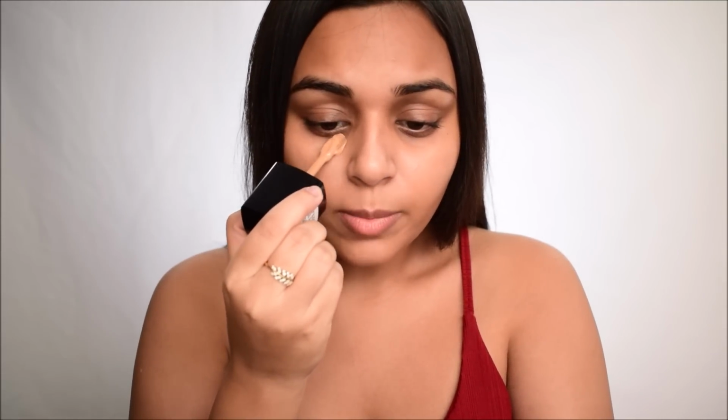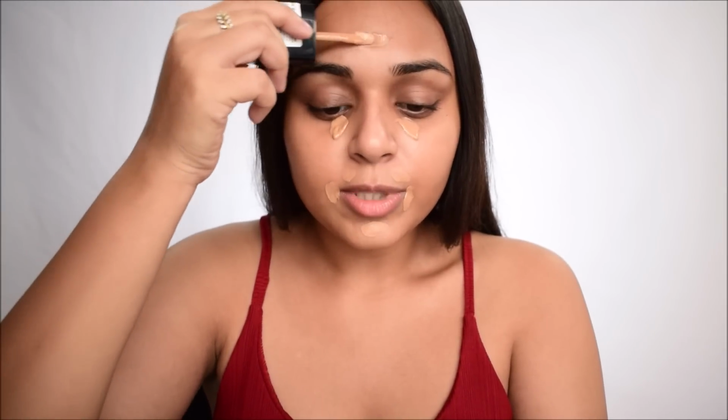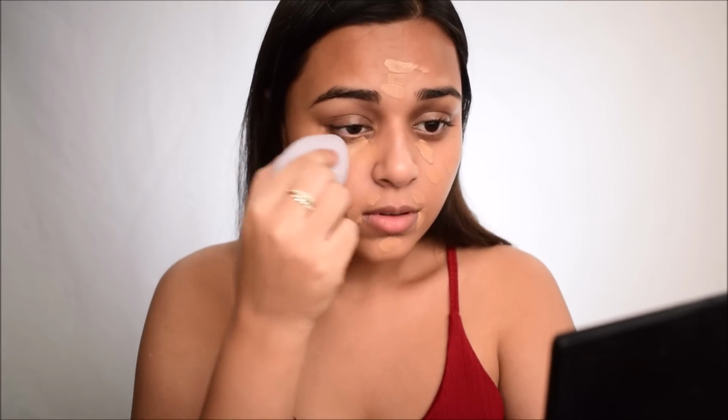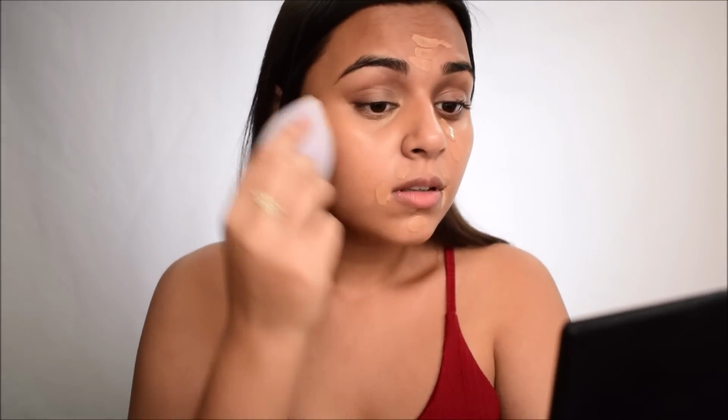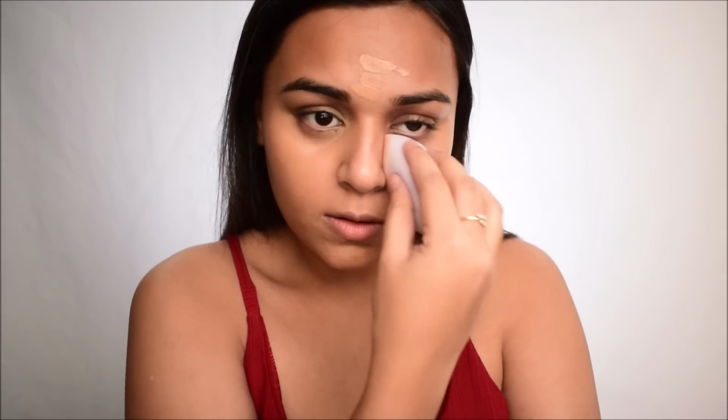Foundation right on my problem areas, and for me that is usually my under eyes. I feel like that was a lot, and my mouth area. Putting a little bit on my forehead just to even my skin out. I've also put it on my blemishes. I'm using this Roumer Cosmetics Marshmallow Sponge to do my base. That just evens my skin out.